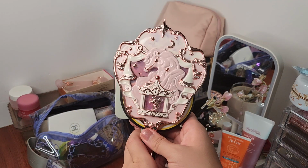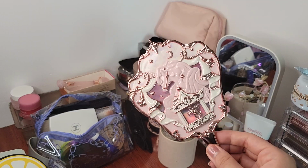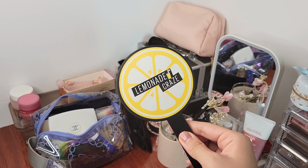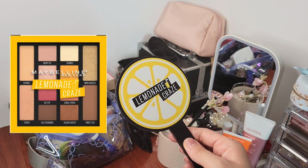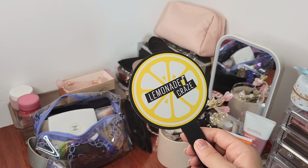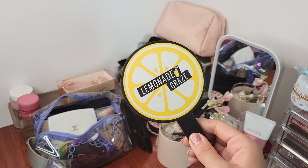Here we have mirrors. This is my first mirror I got from Flortte when I placed my first order. It's so dreamy and beautiful, I love it. This is from Maybelline. A few years ago, they released the Lemonade Crates eyeshadow palette. When you buy the eyeshadow palette, you can get this makeup mirror for free. I didn't buy the palette, I bought some lipsticks and I asked the lady nicely if I could have this mirror and she gave it to me.